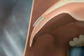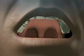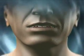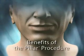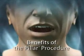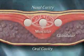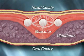Made of a material used in medical devices for many years, pillar inserts are designed to be invisible and should not be felt or interfere with swallowing or speech after placement. Studies estimate that many snoring and sleep apnea sufferers have a soft palate component that contributes to their condition. Pillar inserts stiffen the soft palate, much like struts stiffen and add stability to an airplane wing.